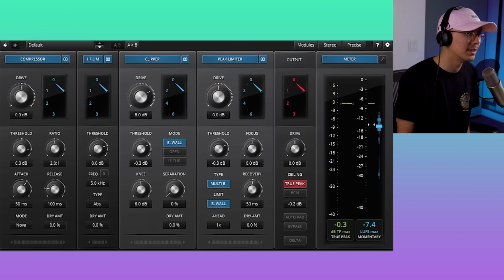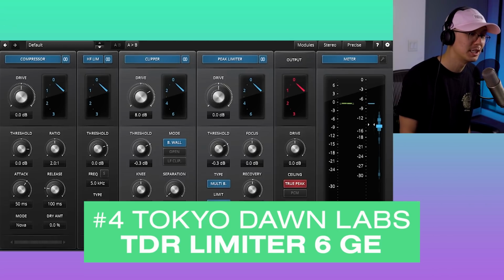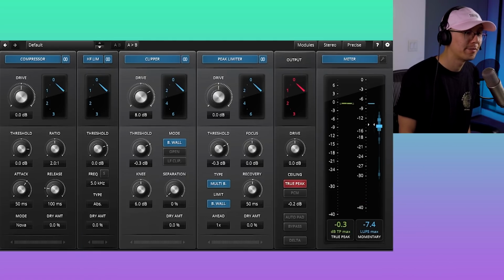Alright, number 4 is TDR Limiter 6GE, another one that I've been wanting to get my hands on for a while now. This one was recommended by my friend Schematic, who's a mastering engineer, and he really rates this as a limiter. As well, there is a built-in compressor and clipper, and the really key thing here is the clipper. So what it does is you can push a signal to manually clip a signal.